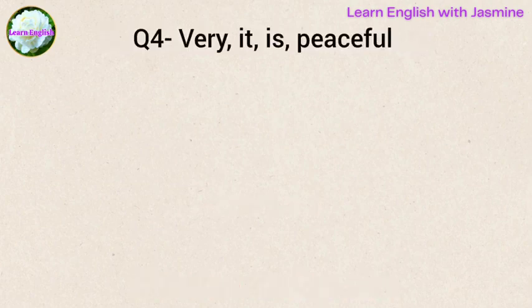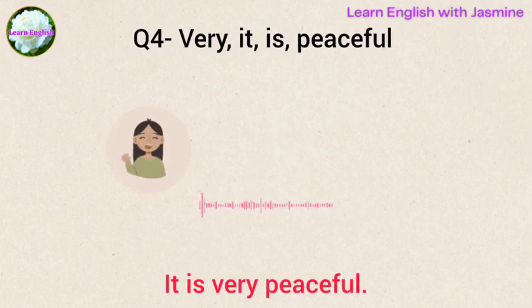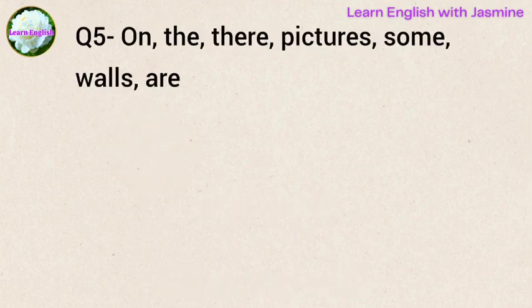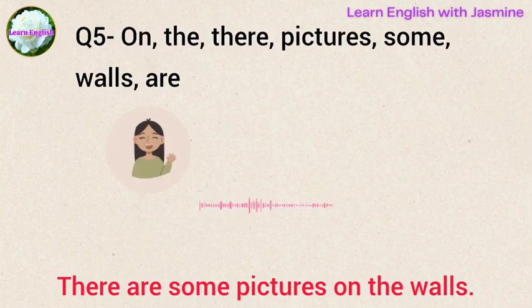Fourth question. Dairy it is peaceful. Answer. It is very peaceful. Fifth question. On their pictures some walls are. Answer. There are some pictures on the walls.